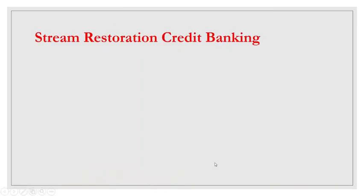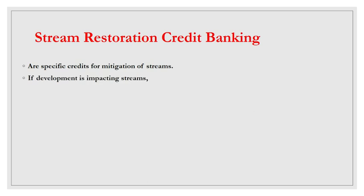All right, now we understand wetland mitigation and the idea of creating these credits that can be sold. Now we're going to talk about stream restoration credit banking. Guys, I don't have a lot to say because it basically works the same way, but I want to throw it out there. And specifically, we're talking about credits for mitigation of streams. So damage that happens to streams, we need to fix streams. So we damage some and we improve others. That's the idea. Same kind of design of the program.